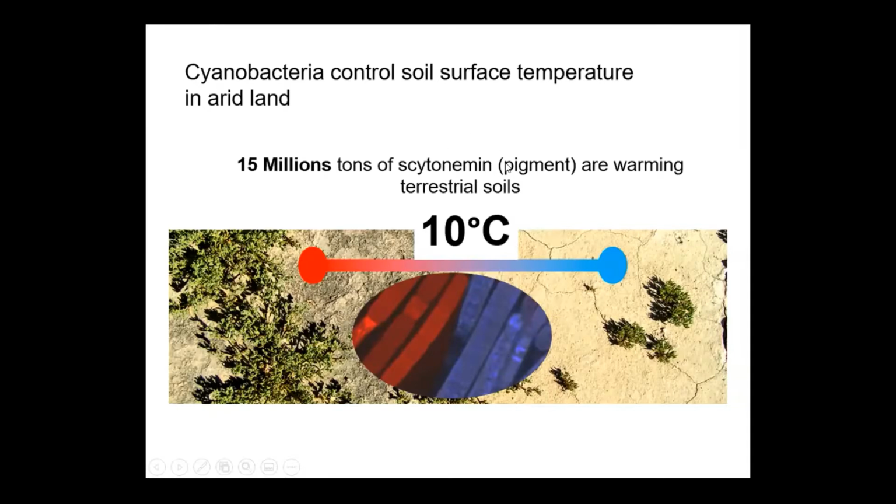I calculated that there might be 15 million tons of cytonemine around in areas that are populated by biocrust that are warming terrestrial soils. And this parameter of microbial control of albedo was not taken into account in climate predictions, while albedo is a very important parameter. So that's why this study was important, and it also linked directly microbial diversity and microbial processes to a soil emergent property that can impact our understanding of soil more globally.